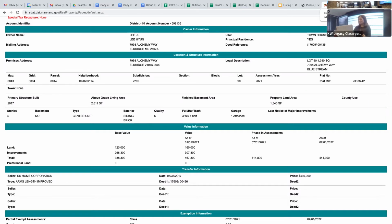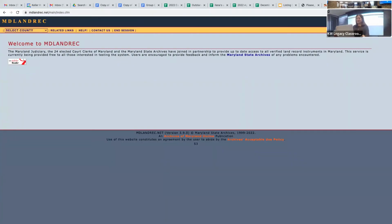Good to know. Now there's a second site that's very important to save as an agent. SDAT should be saved and bookmarked as an agent, and there's another site you want to save. Rachel, you want to talk about this one? Maryland Land Rec, right? Yes.